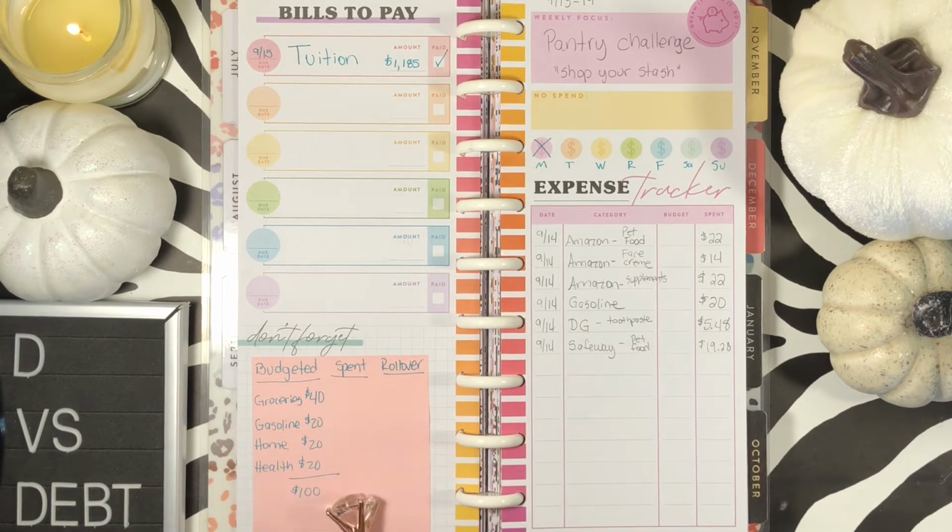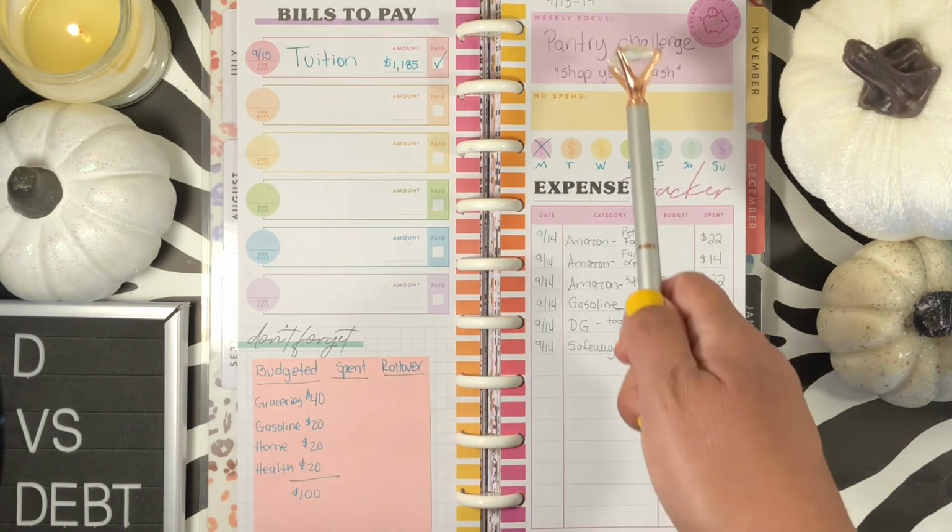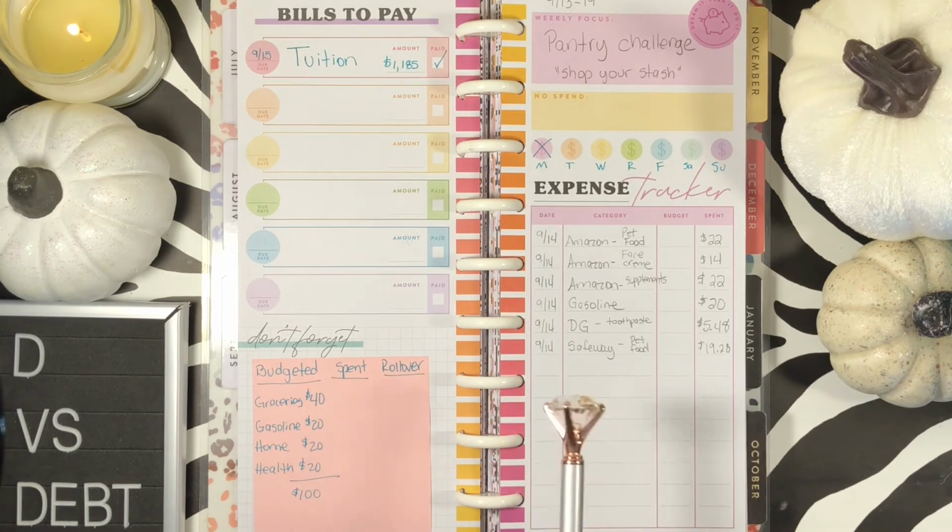So I changed my budget for this week for my categories. It still adds up to $100, but now I'm targeting to spend $40 on groceries, $20 on gasoline, $20 on home stuff like cleaning supplies, hairspray, toothbrushes, toothpaste, all that stuff. And then health is basically supplements and health related stuff. So every week I'm shooting for 100. If there's money left over, I'll put it into my rollover and use it for my envelopes, my savings challenges, that other stuff. So for this week, I'm still doing my pantry challenge, still avoiding the grocery store and just cooking with what I have in the pantry and in the freezer.